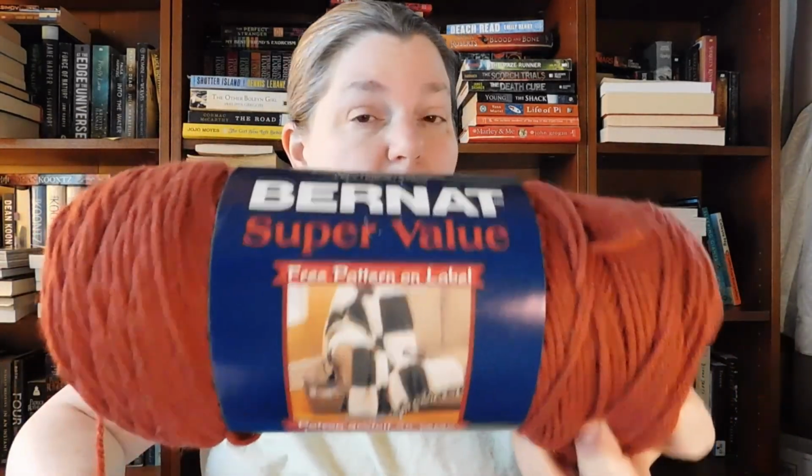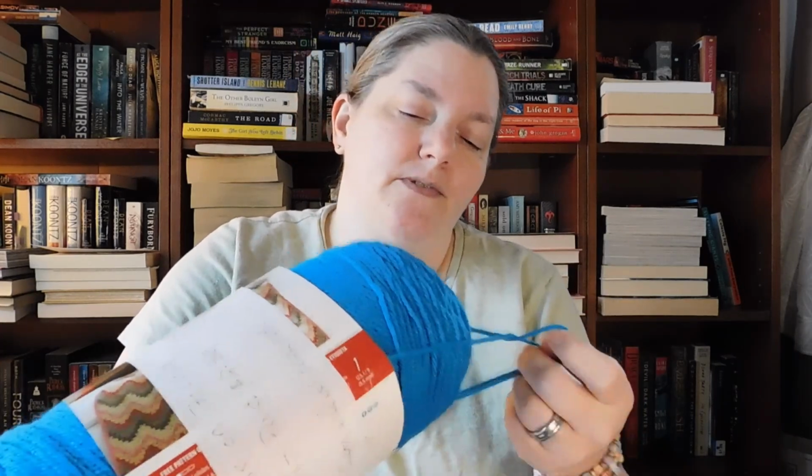So Bernat changed their labels at some point. Okay, here's an older label. It's a darker color. It's a blue with some red and white on there. So that's an older label, okay? And then here's their newer ones. They changed the label to a white color. It's still got black and red on there. I actually like the newer label. It's easier on the eyes to read it.